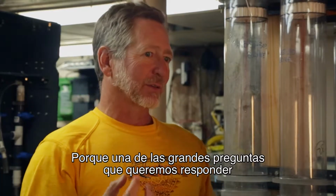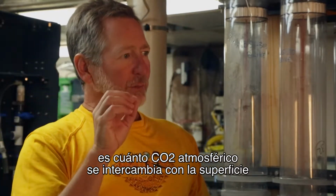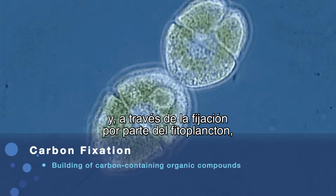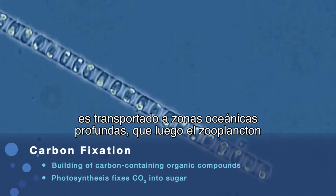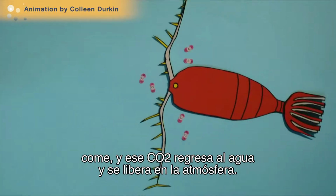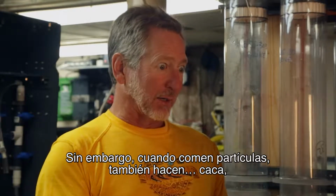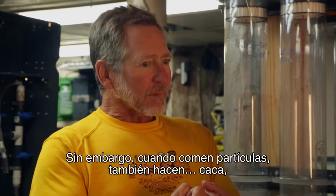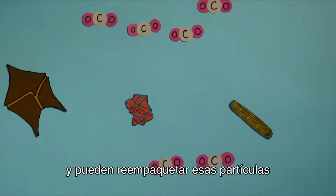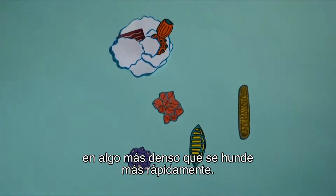Because one of the big things we want to know is how much of atmospheric CO2 that exchanges with the upper ocean and gets fixed by phytoplankton gets exported to the deep ocean. Zooplankton can eat it and return that CO2 to the water and then to the atmosphere. However, when they eat the particle, they also make poop. And so they can actually repackage those particles into something that may be more dense, that sinks more rapidly.